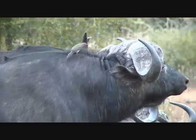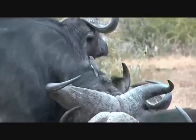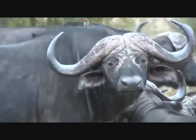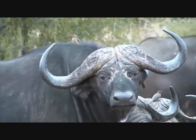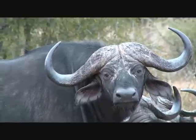And the reason they are sometimes in small groups is a safety thing for them. It's much easier for them to chase off a lion as a group of bulls than as a single buffalo.